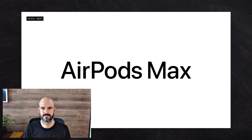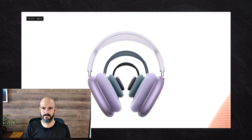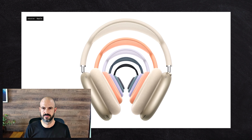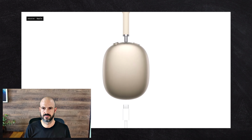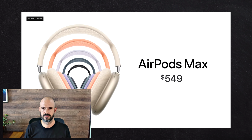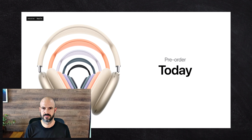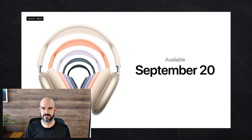There's AirPods Max, beautiful new colors in midnight, blue, purple, orange, and starlight, along with USB-C, making AirPods Max even more convenient to charge. AirPods Max are still $549. They can be pre-ordered today and will also be available on September 20th.